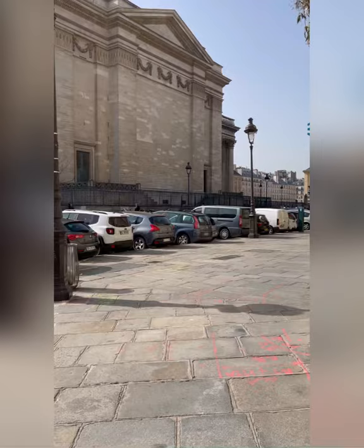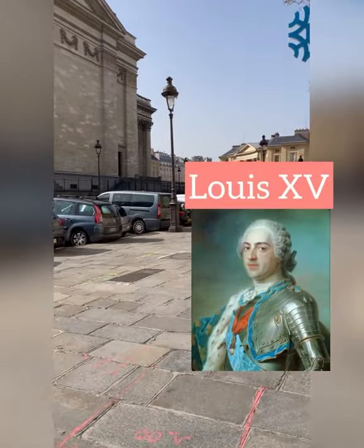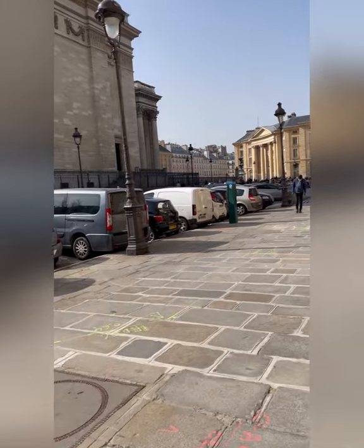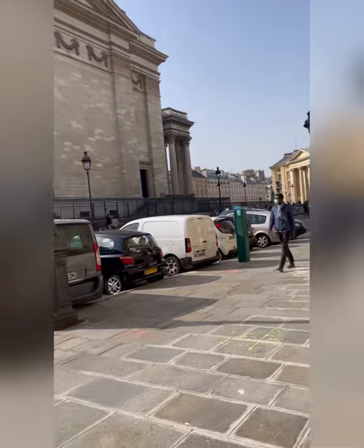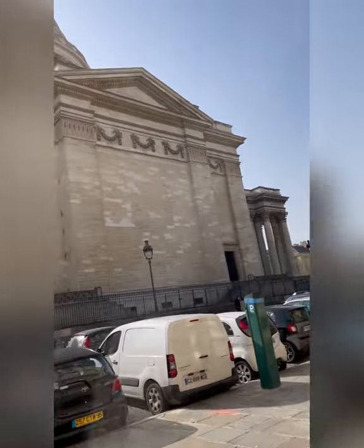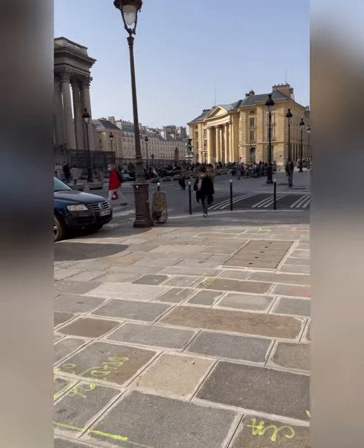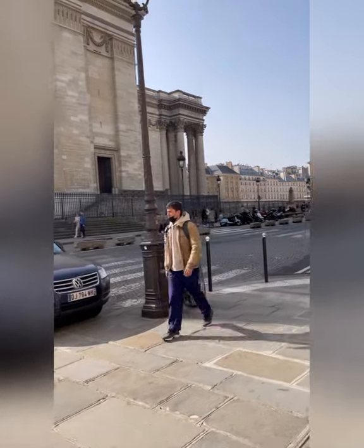So here we are, back in time again, 1744, and King Louis the 15th decides to replace the Abbey Church of Sainte Geneviève, which was in really poor condition at the time, with a grandiose building, which I'll let you have a wild guess which grandiose building that was. The Pantheon. So, in fact, the Pantheon was planned to be a church to house the shrine of Sainte Geneviève.